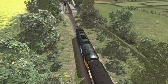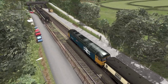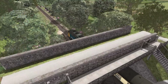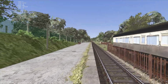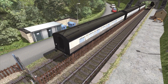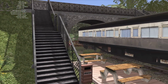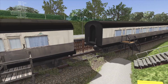Okay, so here's Flowers Farm Halt. They've made use of the West Somerset Railway. Obviously we're not going to stop here because it's a request stop only, but we're going to take a look around. As you can see, they've made use of this older style platform to make it look worn out and not used very often. They've also made use of these West Somerset Railway camping coaches. So this could be the area where staff come and stay, or maybe customers, because you've got a public area here, like a picnic area, as it were.